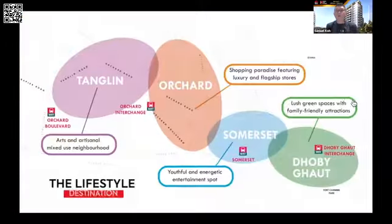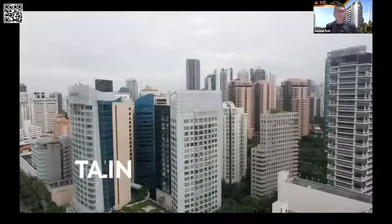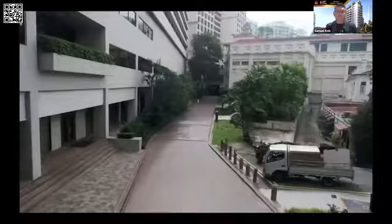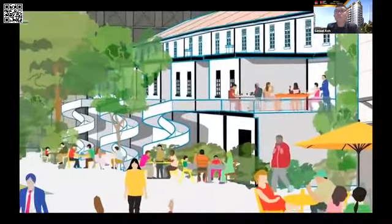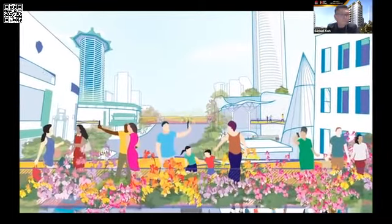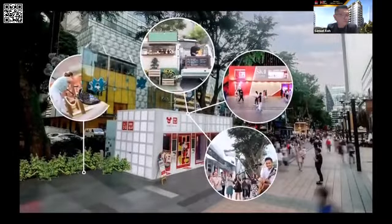Each of the sub-precincts in Orchard Road, which has a different personality, can be enhanced through the injection of more lifestyle offerings beyond retail. At Tanglin, the gateway to Orchard Road, the conserved Tudor Court could house more artisanal boutiques and arts and cultural offerings, while the courtyard space behind can be enlivened with public art and outdoor dining. At the Paterson Junction, elevated link bridges can improve connectivity and provide opportunities for that picture-perfect shot of Orchard Road. To drive street-level vibrancy, the Orchard Road Pedestrian Mall will be activated with more innovative pop-ups and unique street furniture.